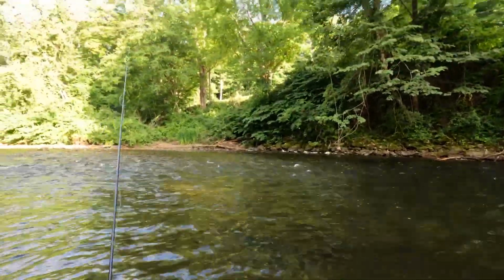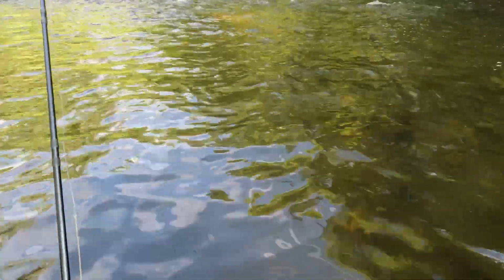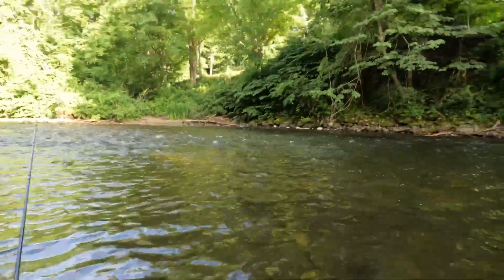Ooh, all right, so let's get the hook out of him. Take a look at him. That's great. Another solid little wild brown. Actually, this isn't that small. This is probably like 7, 8 inches. Not bad. Nice colors. Let's get him right out of here.